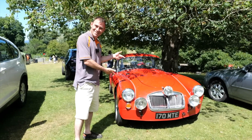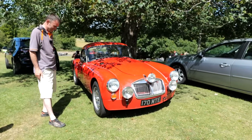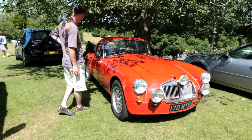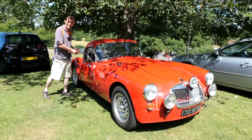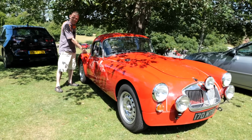Here's one for you, Tim. MGA. Yeah, that's my car of the day. Dunlop wheels on it, like the old Jaguar D-type. Hard top? In fact, it's not a hard top, it's a coupe. Yeah, yeah. Oh, there you go. What's that? That's the door handle.